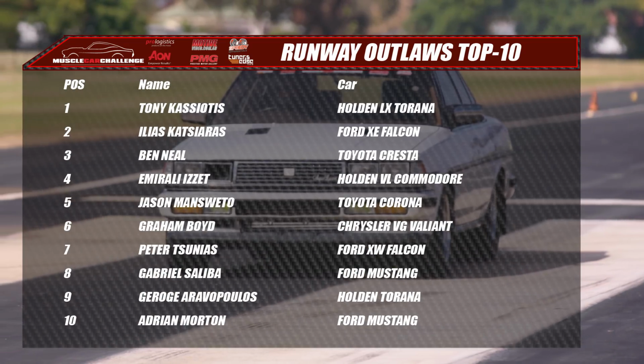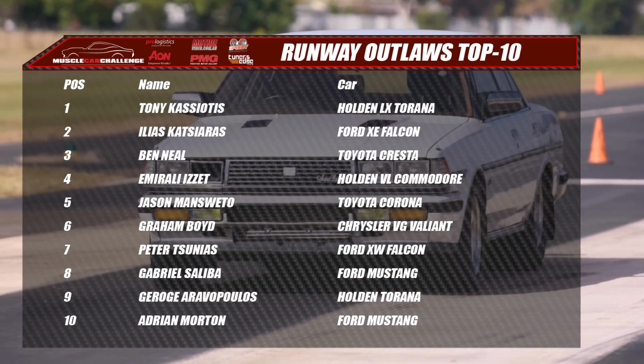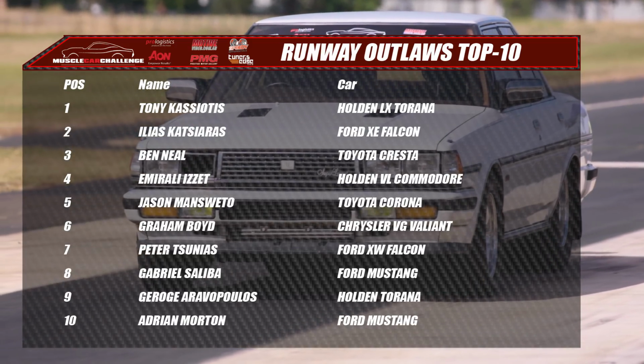At the end of the night, this is how the top 10 list looked. Let's catch up with the drivers who made the very first Runway Outlaws top 10 list.